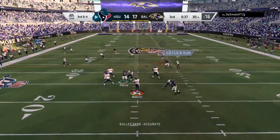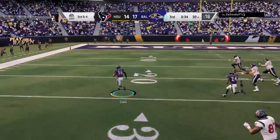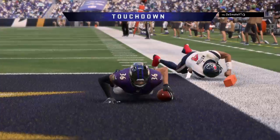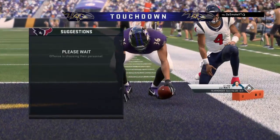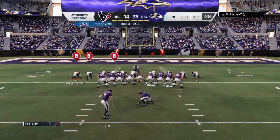A shotgun snap for Watson. And he's going to be intercepted a third time. Picked off near the 34. And he will score. Touchdown, Baltimore. And a great return as they're finally able to take him down.